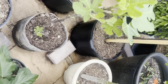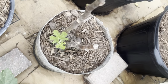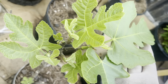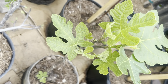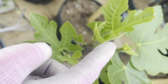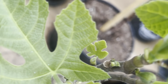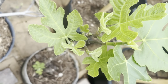And then we have my Celeste fig tree right here. She's really waking up. When I first purchased her for $15 at Tractor Supply as well, she didn't have any leaves on her. But that's so cool. Look, you guys, the little fig right there. I'm going to wind up taking that off, of course, but she's so cute. So that's Celeste.